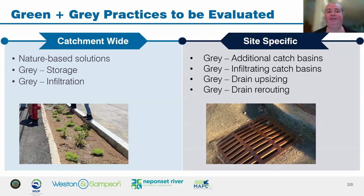So we're looking at catchment-wide strategies and site-specific strategies. On the catchment-wide scale, we're doing a whole evaluation for nature-based solutions, and some of you who have been in meetings with us over the past few weeks have seen that detail. We're also looking at storage and infiltration, which are more of a gray strategy, but can be tied to a green strategy, right? You can have a surface practice that's green, and then it can go into underground. And then we're looking at really site-specific areas based on the modeling. So catch basins, inlets, thinking about whether you can infiltrate at catch basins and what that gets you, upsizing drains or rerouting drains.